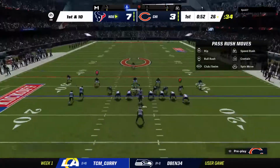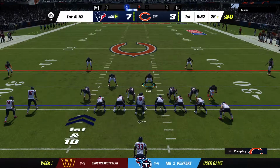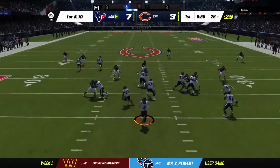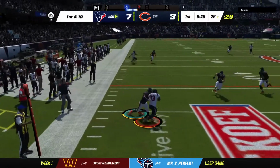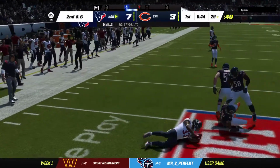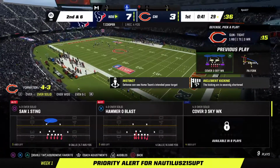The Texans offense ready to go here for their next drive. Perfect start to the season on their first drive last time out, able to find the end zone. Now we'll see if they can make it 2 for 2 here in week 1. Now a throw here to his running back. And from the 25, they work this to the 29, a gain of 4.